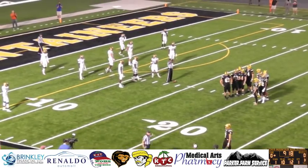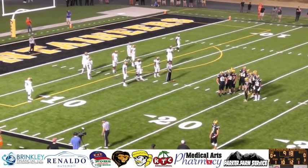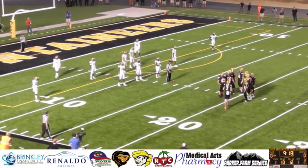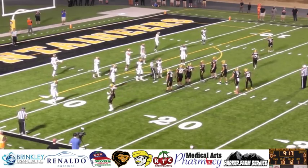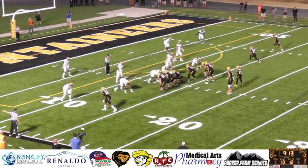And we will be on the 13-yard line, so that would probably have been a 13-yard penalty, dead ball penalty. So again, instead of 3rd down and 4, it's going to be 1st and 10. Again, couldn't draw it up much better for Kings Mountain as what's happened thus far. 1st and 10 on the Shelby 13.